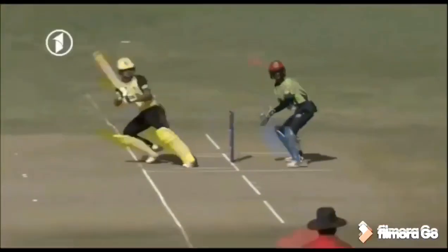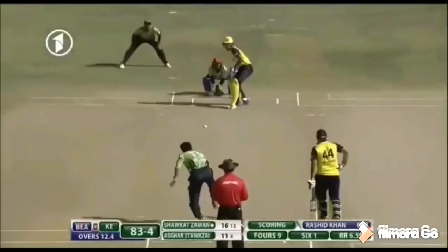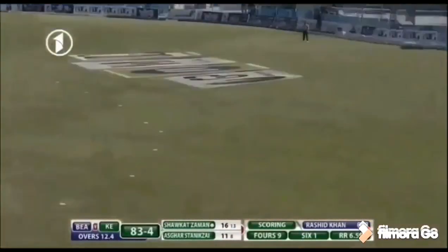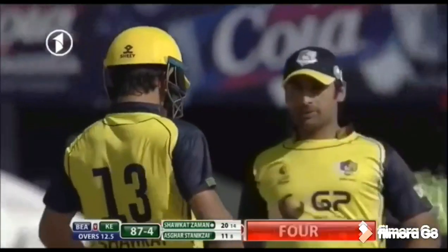Amazing T20 game, isn't it? Different day, different circumstances, different pressures, different opposition, and different results. Now, that'll be another boundary. It's raining fours here. Rashid Khan is being taken to the cleaners.